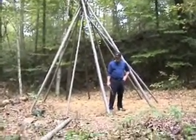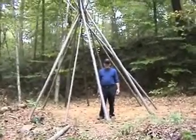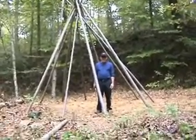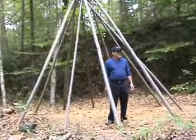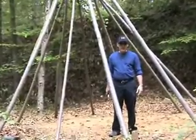In any case, you can see we're doing something a little bit different this time. We're going to build a winter shelter, but we're going to build this one above ground. We did the pit house, which is going to work just fine, but it has drawbacks. Number one, it's hard to get into and get out of. Number two, it is cramped. It's small, necessarily so.